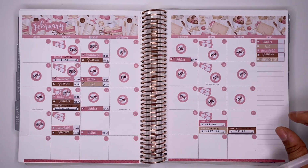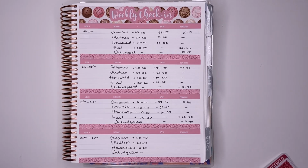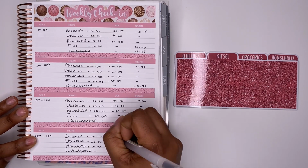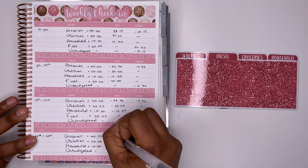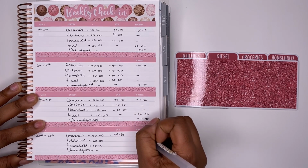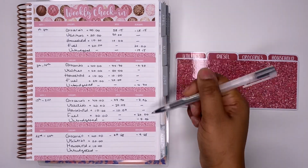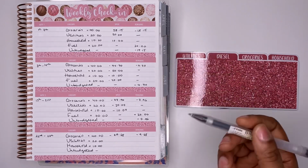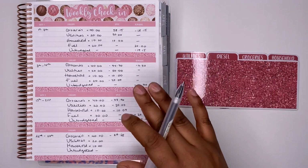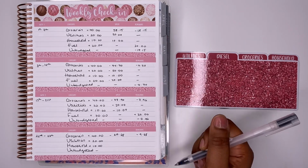So anyway, that is all of my expenses laid out. In terms of my weekly check-in, I've got my dividers here, and in terms of my grocery budget, at the beginning of the week I put in £40 and I spent £49.68. So we are over by £9.68. I know I've said this every video, but all of these extra pounds that I've gone over by on my grocery budget come out of my emergency fund, which I look to replace at the end of the month, which I'll show you how I do in this video in a second. But yeah, that's where that money came from.